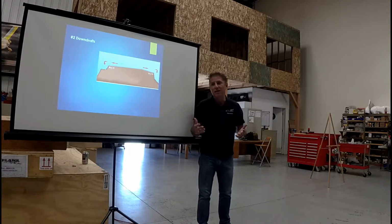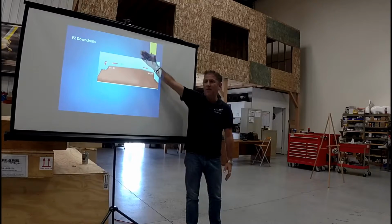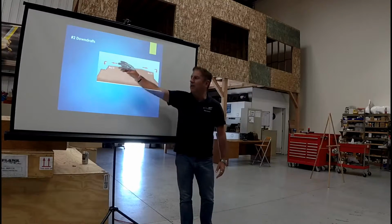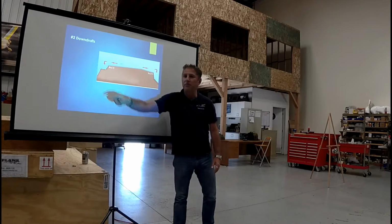Air is a fluid, and while it's not as heavy as water, or it doesn't have the viscosity of water, it's still a fluid. Imagine the mass of air when you have high winds moving along here. And imagine acceleration at 25 knots or something. Imagine the force of that creating downdrafts.